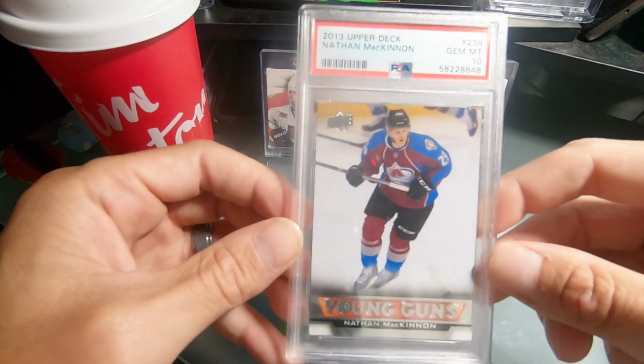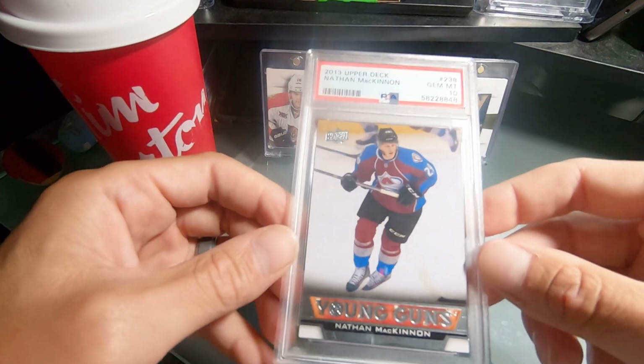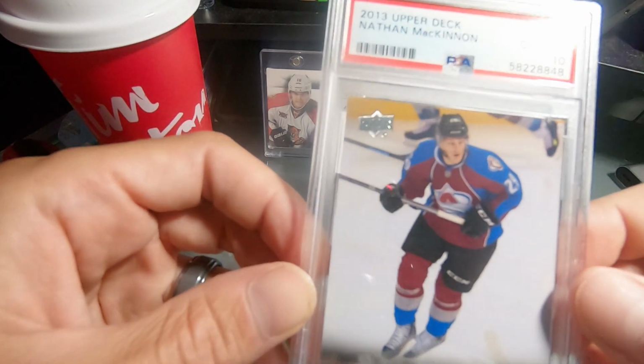Now I have one more to send in that is in a lot better shape than this one, so watch that come back a 9, right? But non-pink McKinnon PSA 10, pretty happy about that.